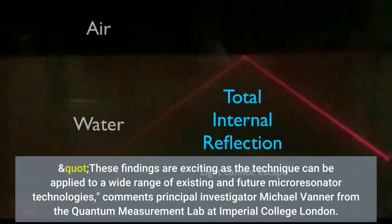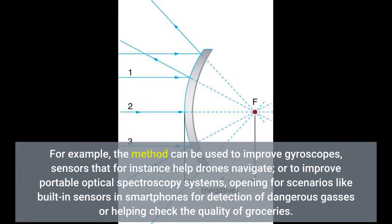These findings are exciting as the technique can be applied to a wide range of existing and future microresonator technologies, comments principal investigator Michael Vanner from the Quantum Measurement Lab at Imperial College London. For example, the method can be used to improve gyroscopes, sensors that for instance help drones navigate, or to improve portable optical spectroscopy systems, opening for scenarios like built-in sensors in smartphones for detection of dangerous gases or helping check the quality of groceries.